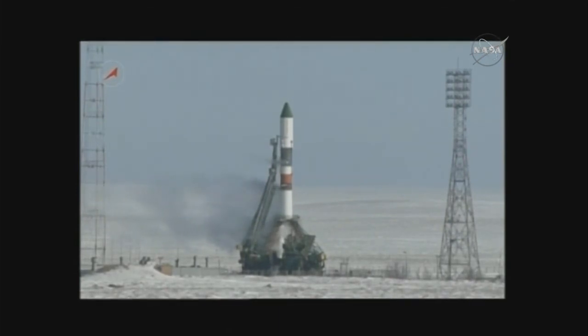Telemetry from the Soyuz booster and the Progress is being received both at the blockhouse in Baikonur, where the launch engineering team is carefully monitoring all of the Soyuz systems, as well as by flight controllers at the Russian Mission Control Center in Korolyov outside of Moscow.